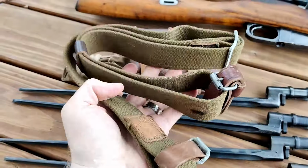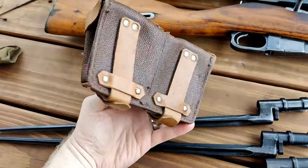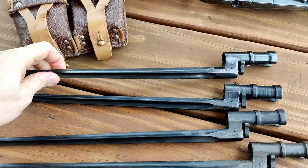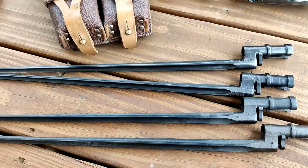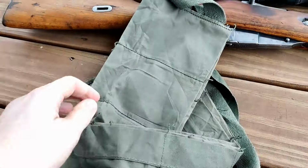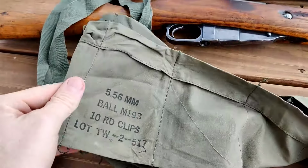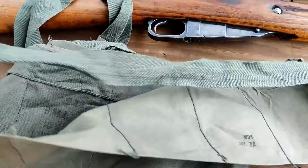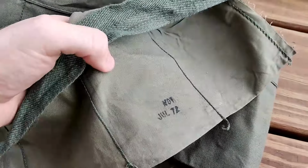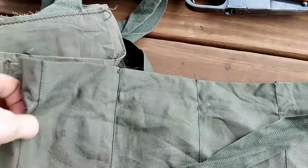All of the 91/30s, just the 91/30s, came with a bayonet, ammo pouch, toolkit, and a sling. Again, that's just the 91/30s. I've got a bunch of these Vietnam War ammo pouches. These are 5.56 ammo pouches. You can see that one's July '72 dated. So these would originally have held M193 5.56 ammunition on stripper clips for the M16 during Vietnam.